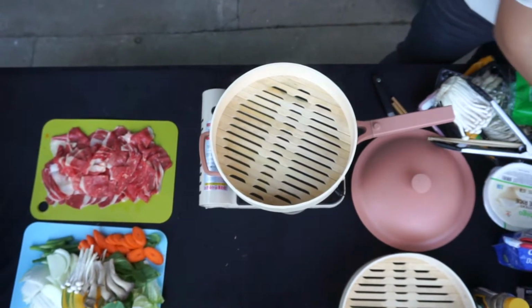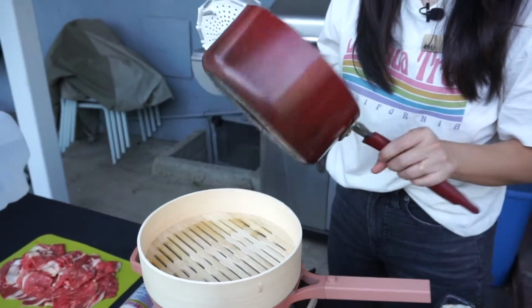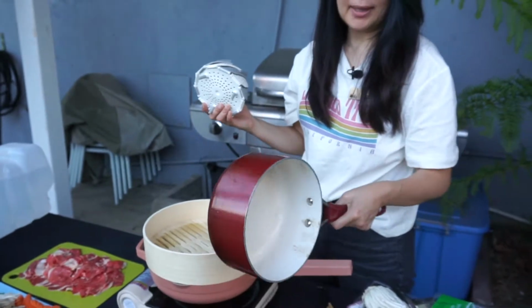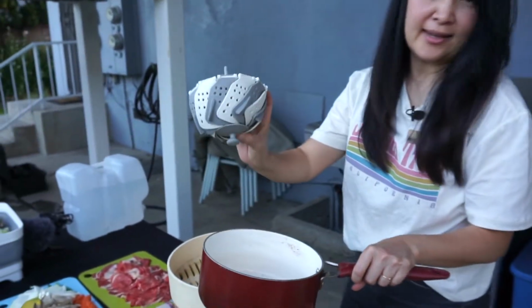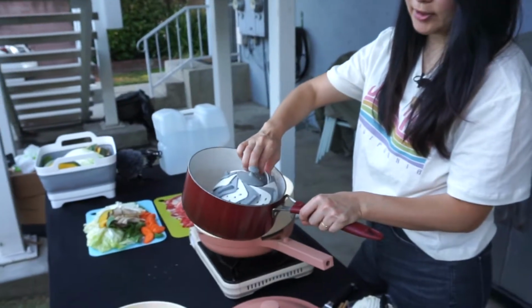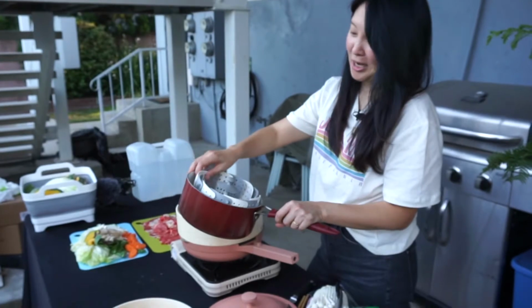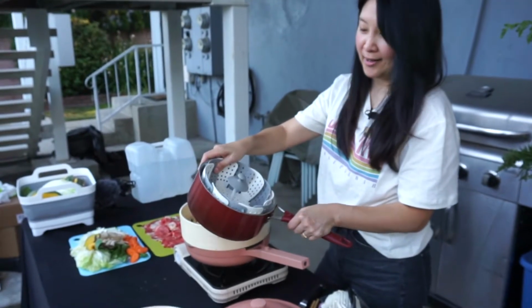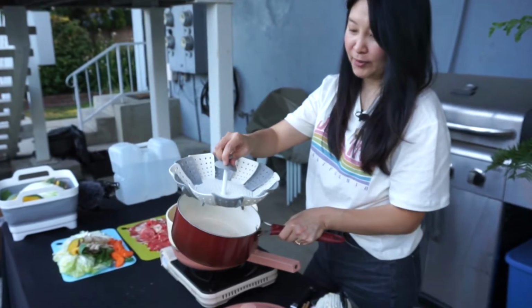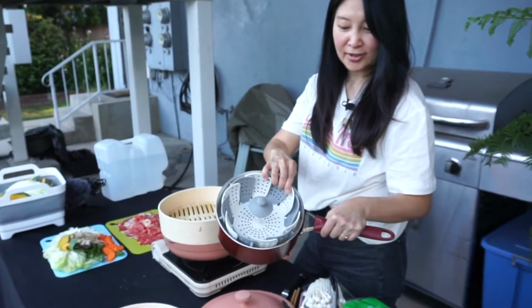And you don't have to always use a bamboo steamer. Like this right here, this is my camping pot that I take. It's beaten up, but it does the job. And here's a nice compact steamer, so you don't have to use a fancy bamboo steamer. When you're car camping, you can afford to bring a little bit more weight. But if you want to go a little bit more lightweight, you can just bring a little steamer basket.